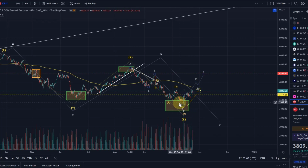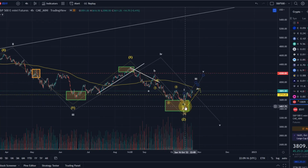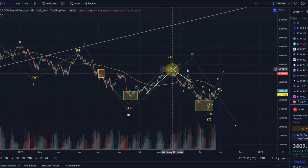Anywhere from here, we could even come down a bit lower. I mean, we can max this area out. Then we can still move higher. And a good signal that we indeed have a low in, or a more meaningful low, would be the move, as I said, above 3,820. Then we've got the 4,200 level, and then here the wave X high at 4,330. And if we get above that level, that would be a really, really positive signal.